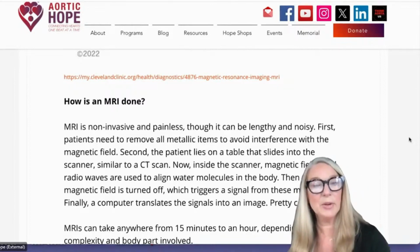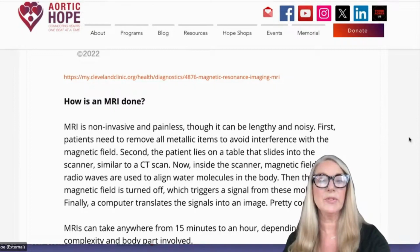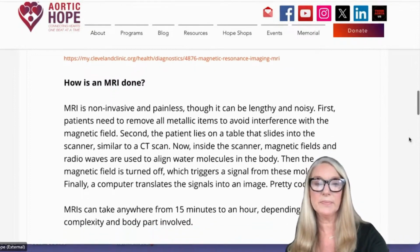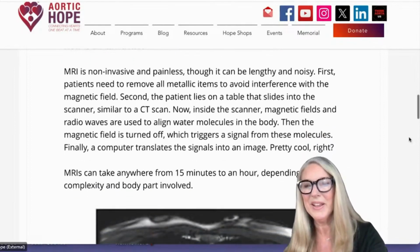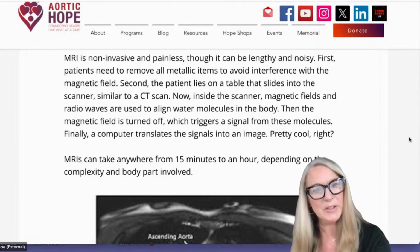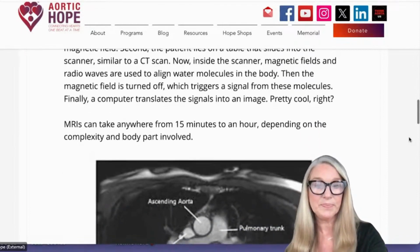Now, inside the scanner, magnetic fields and radio waves are used to align water molecules in the body. Then the magnetic field is turned off, which triggers a signal from these molecules. Finally, a computer translates the signals into an image. Pretty cool, right? I think so. MRIs can take anywhere from 15 minutes to an hour, depending on the complexity and body part involved.